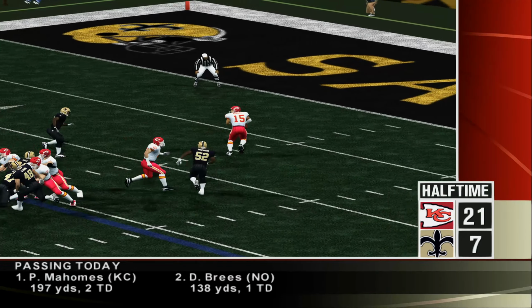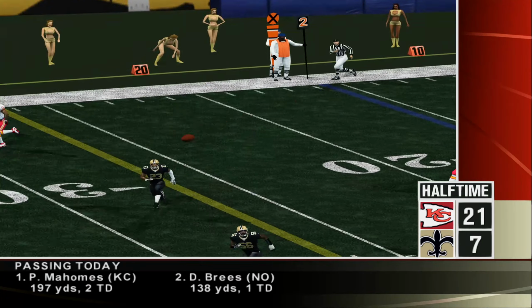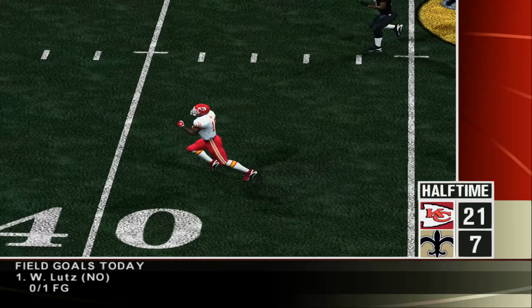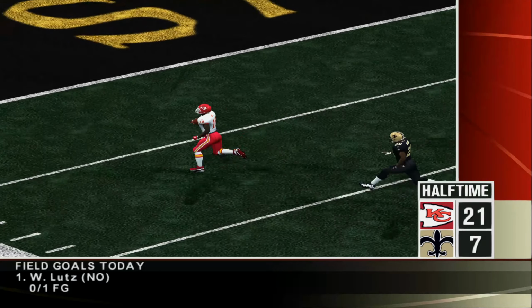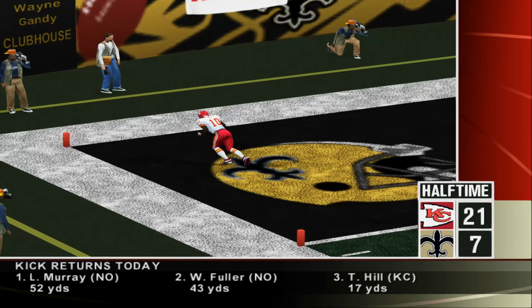The Chiefs, still late in the half. Hill emerged as a real weapon as he pulled one in here. An 84-yard touchdown for the Chiefs. And that's where we'll leave this one. Saints are down at the half, 21-7.